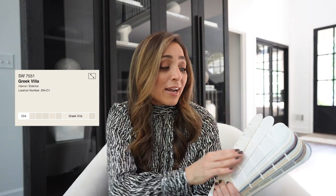Now, if you do have some yellow tones in your house, if you've got a lot of beige in your house and you want something that's a little bit creamier, I use Greek Villa every time that instance comes. I use Greek Villa over and over, and I just love it.